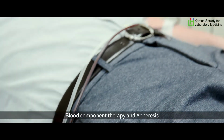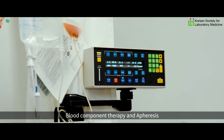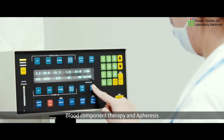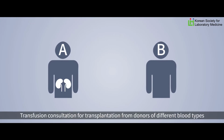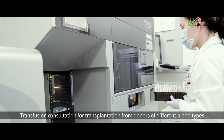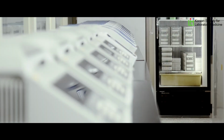Transfusion medicine also directly contributes to the treatment of various diseases such as hematologic, metabolic, and neurological disorders, as well as organ transplantation through apheresis and blood components therapy. When hematopoietic stem cell or organ transplantation is required from donors with different blood types, blood transfusion is safely conducted by selection of blood components by clinical pathologists.